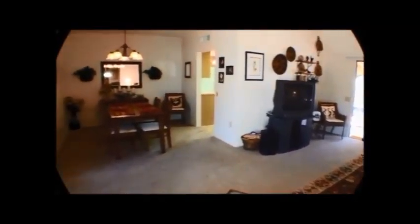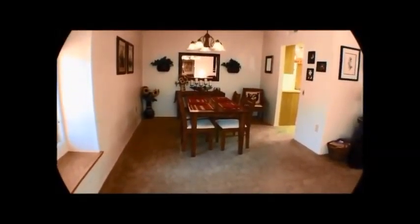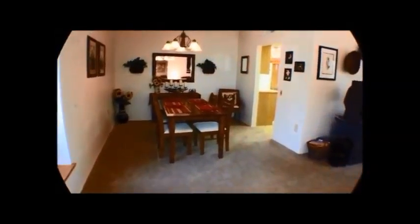Here we are in the peak ceiling living room. As you can see, good seating, TV, dining room area with four chairs plus extra chairs to pull up at the ends.